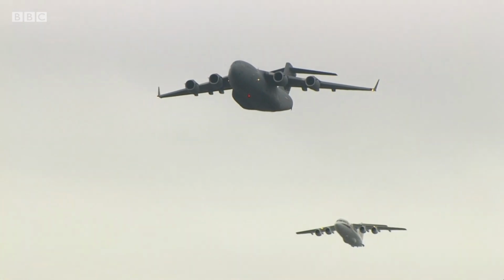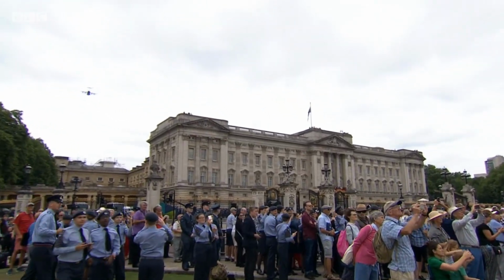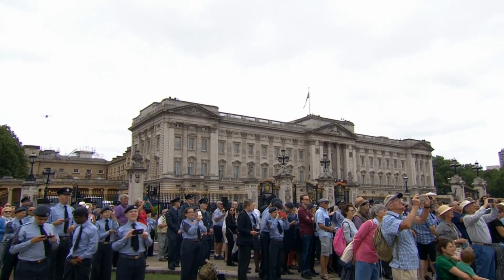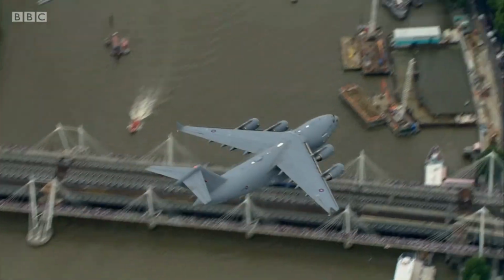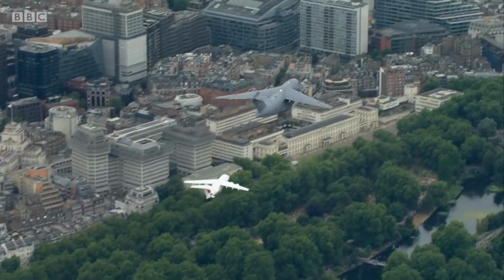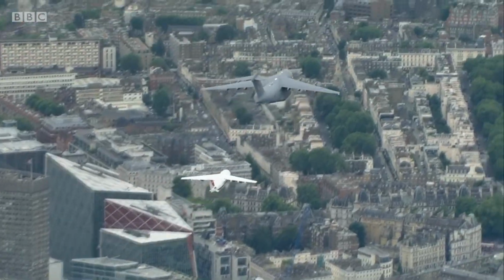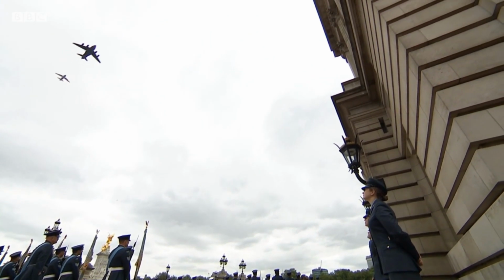Two more transport aircraft coming over now. One big, one small. The smaller one is a BAE 146. That's going to be very familiar to the royal family, because that is the aircraft that is used to transport senior members of the royal family all around the world. Yes, we're seeing the C-17 Globemaster, our long-range strategic heavy lift transport, and behind it the BAE 146, which, as you say, is very familiar to the royal family and ministers.